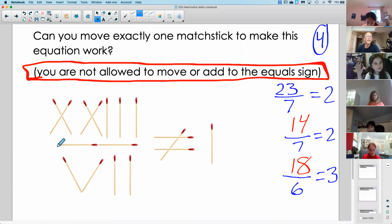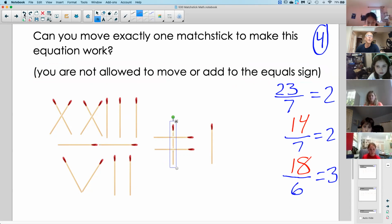You guys see it? Now, Hannah, you're smiling right now, but I have to tell you, that is the most brilliant answer. Because of course, 23 divided by 7 does not equal 2, and that's true. So I love it, but no, you're not allowed to move or add to the equal sign. Hannah, I applaud you. Beautiful job. Olivia, do you have a question?